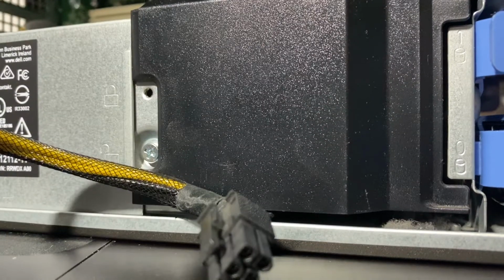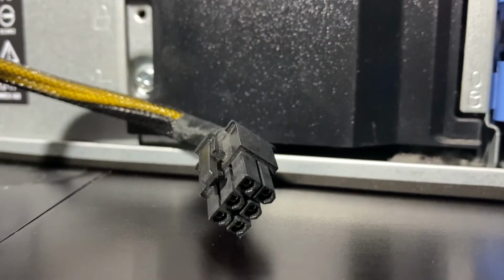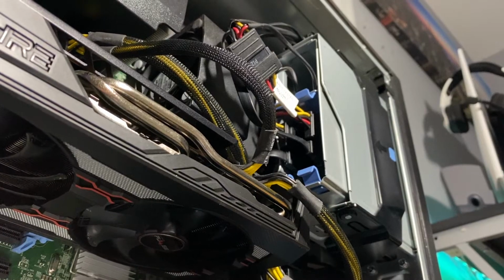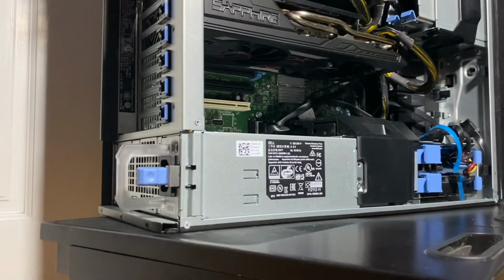It also required no additional power, with the Dell's PCIE 6-pin harness working fine with the 8-pin GPU. To confirm this, I ran FurMark and I had no instability at all.